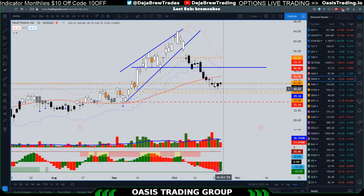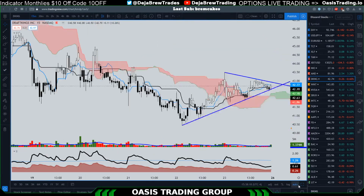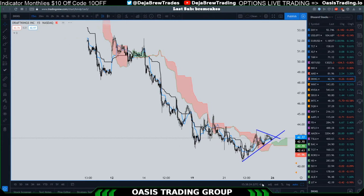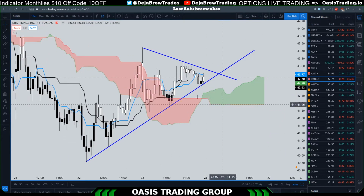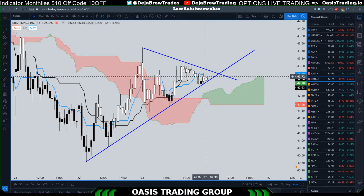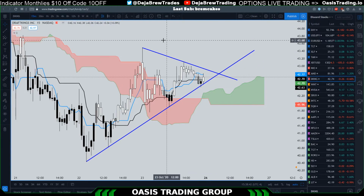DraftKings, I'm still waiting for DraftKings to either test the $40 range or find a lot of support above this 15-minute cloud. So you finally flipped the 50-minute cloud as we were waiting for. You can see if we zoom out, you've been losing this cloud all the way down. We finally are flipping the cloud bullish, and we're kind of coming in for our first bullish pattern above that cloud. So if this starts to break out on Monday, we could sell some like $40 puts or lower to play the breakout.